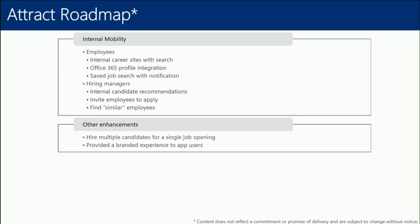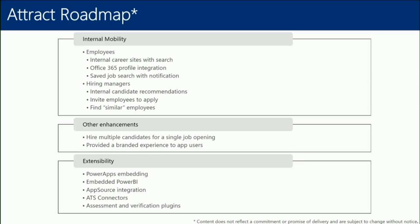We'll be able to hire multiple candidates. Right now you have one job opening and you get one output. This will allow for mass hire projects very soon in the near future. Again, bringing the branded experience not just to the candidate's experience, but to the app itself for your managers and recruiters alike.